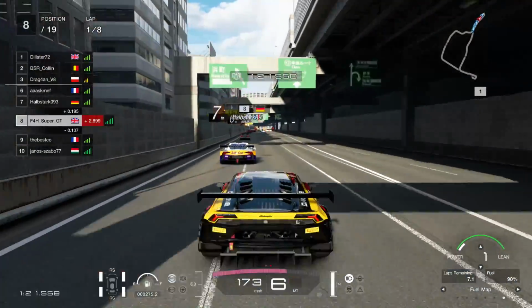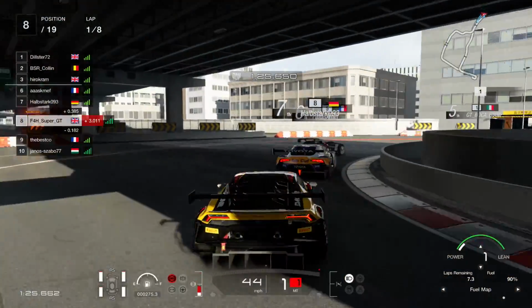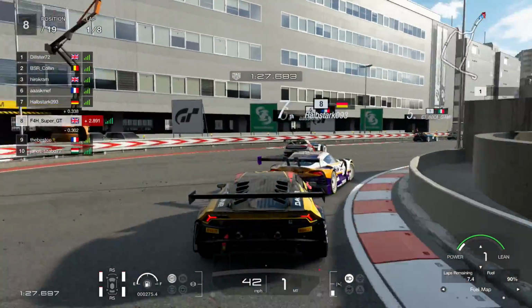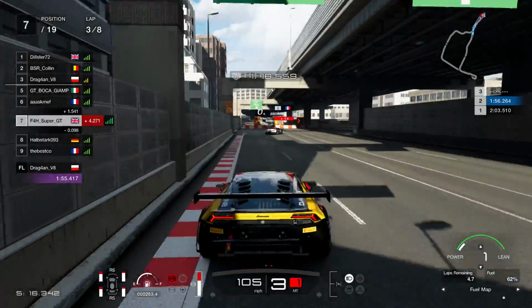I always like to try to use a different car and see if it's possible to beat the sort of go-to car, which is of course the Volkswagen. Is it possible to beat it in something else?